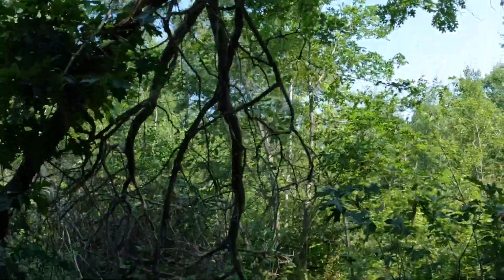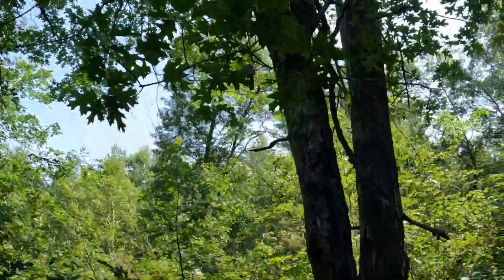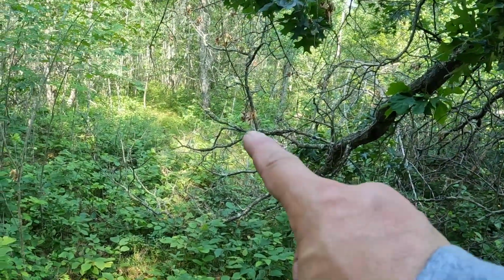Well, this tree is in the way, so we're going to have to cut this up at least a little bit to get it out of the way. We need to kind of go over to the left over there. I don't know if you can see that.